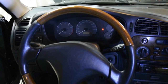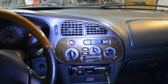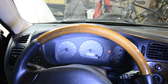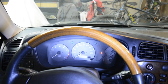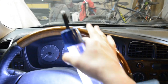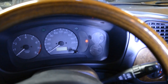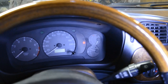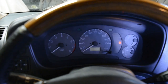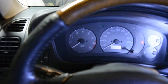You can take a look around the interior, which has nice fake wood trim. It's actually really nice to the touch, and it feels almost like real wood. In the dashboard there is a temperature and fuel gauge. It can also show your speed and revs.